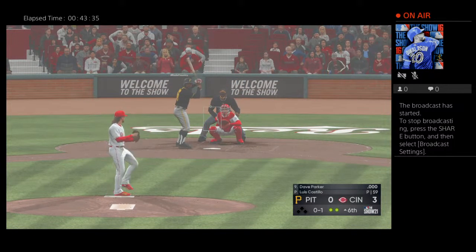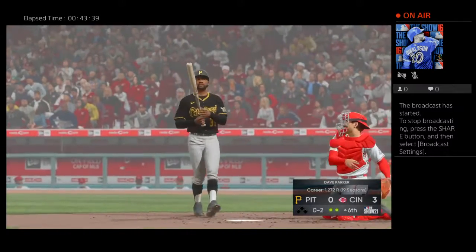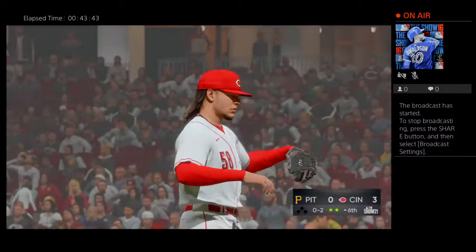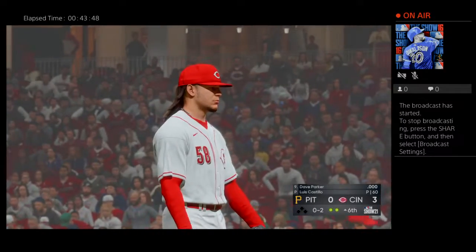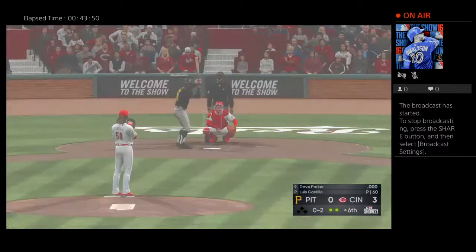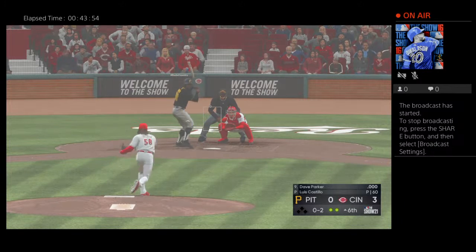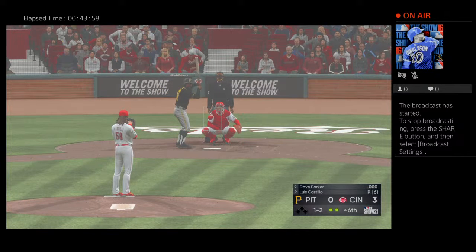Here's the 0-1 pitch. A great job of changing speeds there. It's 0-2. There's another pitch for a strike, and this guy's really attacking hitters well tonight, being aggressive early on, and if he continues to throw strikes like he is, he's going to have a pretty good night. Not a bad pitch there with 2 strikes, but it misses 1-2.